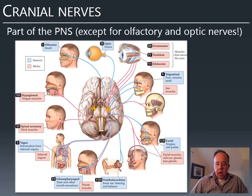So I'll start by talking about the cranial nerves. And the cranial nerves, almost all of them, are part of the peripheral nervous system. And these are nerves that come off of the brain and come off of the brain stem. Now, when we get into the structure of the spinal cord, which is coming up next, we'll see that there are lots of nerves going into and out of the spinal cord. And these carry signals that have to do with sensory input, motor output, so sensing the environment and moving.